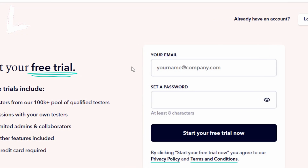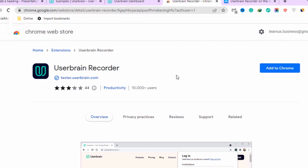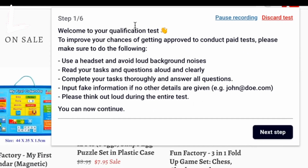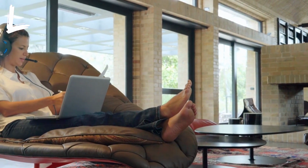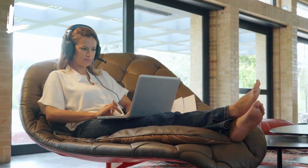To get started, simply sign up to the website and download the Userbrain recorder for Google Chrome or the iOS app. The app will then have you complete a couple of sample tasks that last about 10 to 20 minutes. And after your account has been approved, you'll get paid. One thing to keep in mind is that you'll need to have a computer with a microphone and a stable internet connection in order to complete the tests.